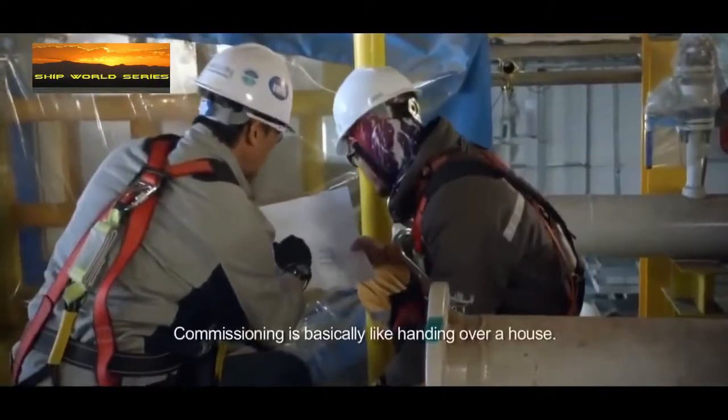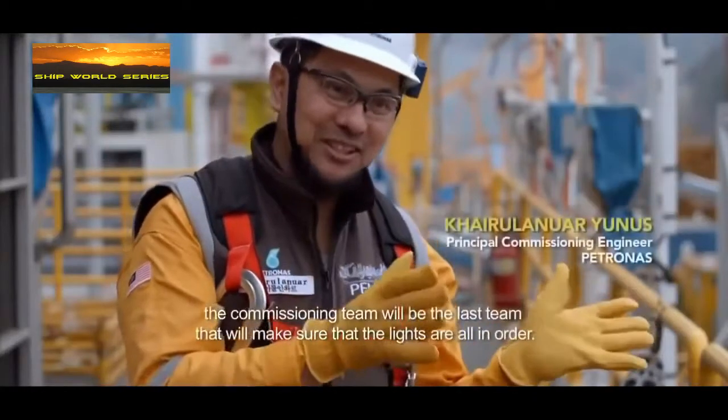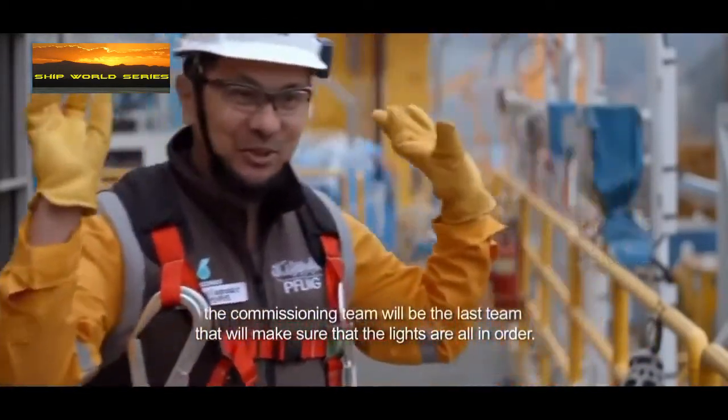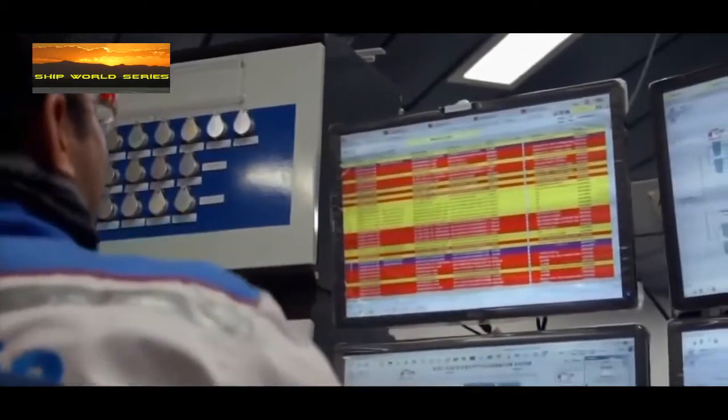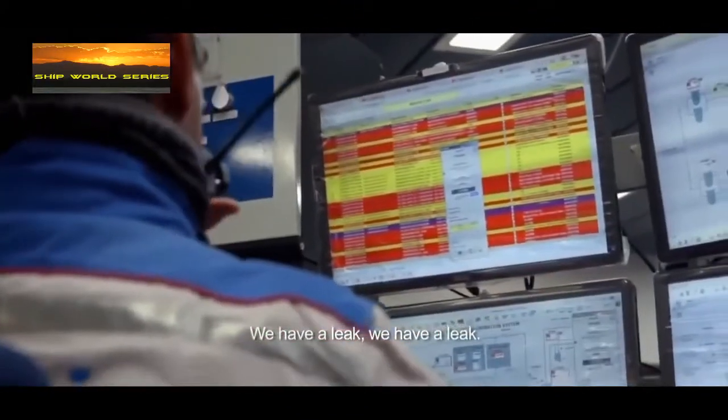The commissioning is basically like handing over a house. Like when you buy a house, the commissioning team will be the last team that will make sure the lights are all in order. During the commissioning stage, every little detail must be looked into. Got an alarm. Do we have a leak?